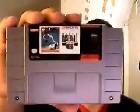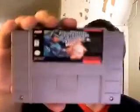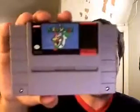First one is the MLB PA Baseball by EA Sports. Ken Griffey Jr.'s winning run. And Super Mario World. Surprisingly, I didn't have that game already. They were $4 each, 25% off, and $3 each. And that's what I decided to go buy. Pick something up different for myself, add it to the collection bin. So that'll be it for this week.